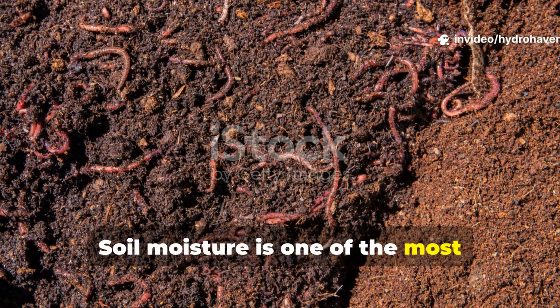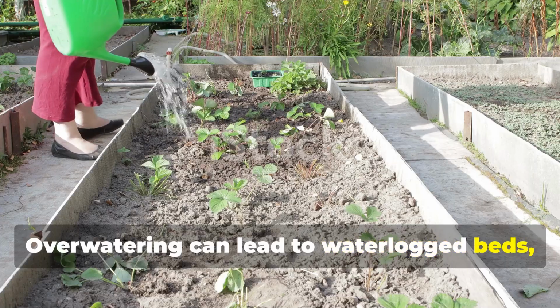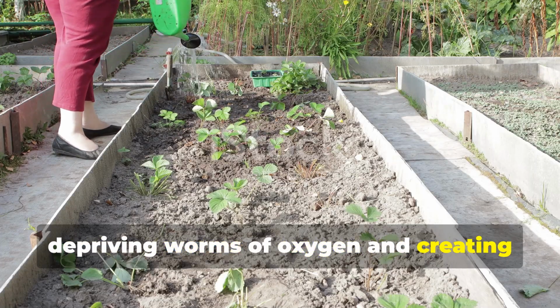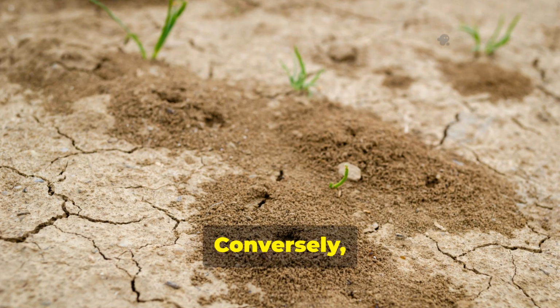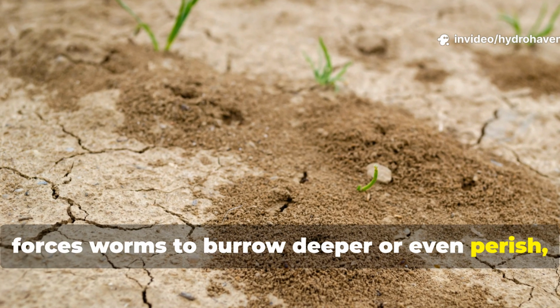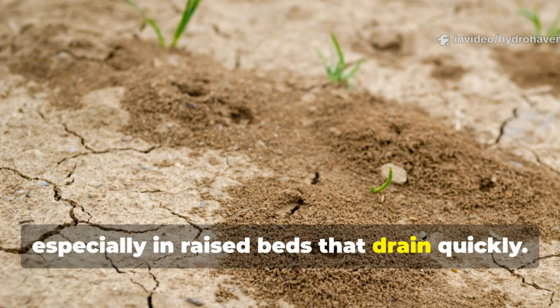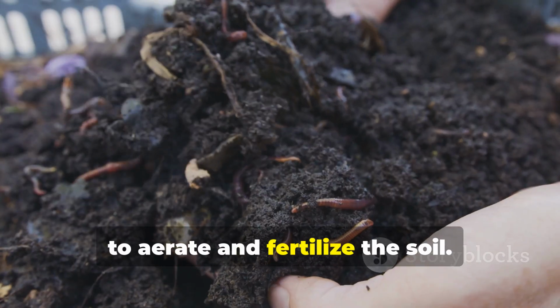Soil moisture is one of the most crucial factors for worm survival. Overwatering can lead to waterlogged beds, depriving worms of oxygen and creating anaerobic conditions that are lethal over time. Conversely, allowing soil to dry out completely forces worms to burrow deeper or even perish, especially in raised beds that drain quickly. Both extremes really reduce their ability to aerate and fertilize the soil.